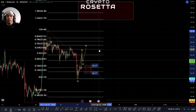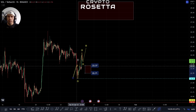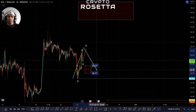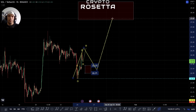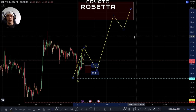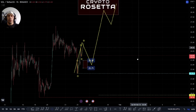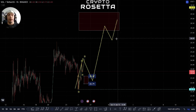So basically within this, what we'd want to see is 5-wave structure develop. We'd see that retracement back down to these support zones. Then we'd see that more impulsive third wave to the upside, fourth and fifth to the upside, or something like this. And then that could actually mark the completed move with Solana to the upside.